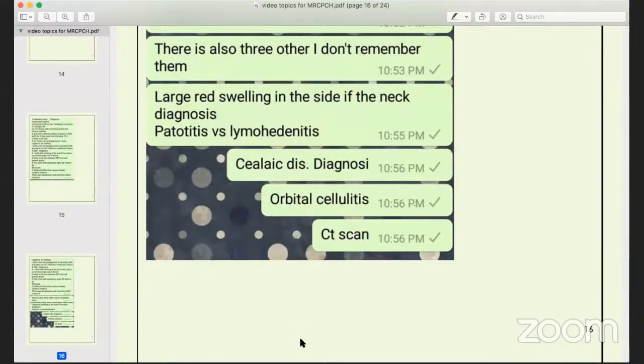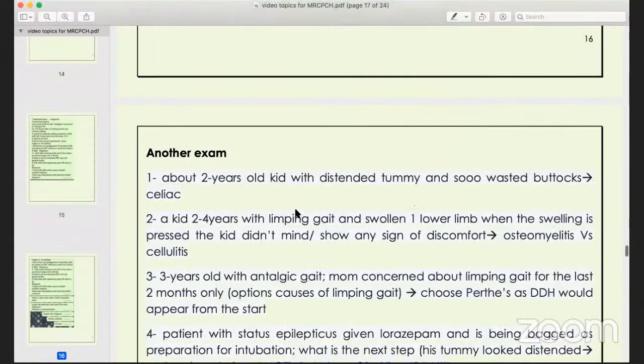A large red swelling on the left side of the neck. Diagnosis is parotitis versus lymphadenitis. Okay, it can be an infected branchial cyst also. It can be parotitis. It can be a sternocleidomastoid tumor also, anything is possible. Celiac disease diagnosis: TTG IgA, and total IgA level. And orbital cellulitis, CT scan is a must. So these are the video topics.